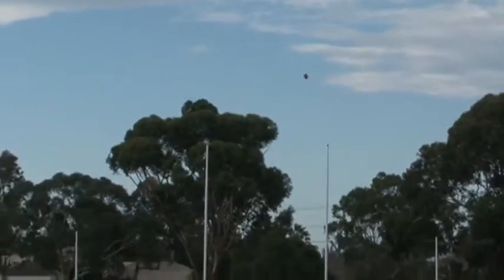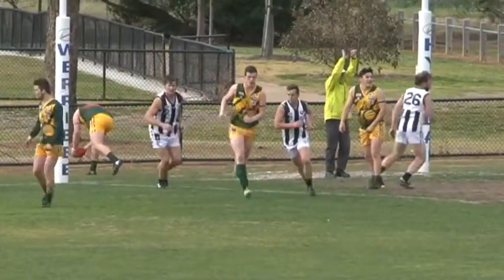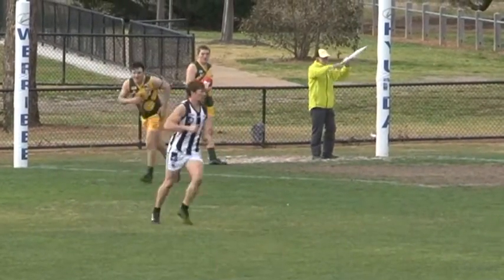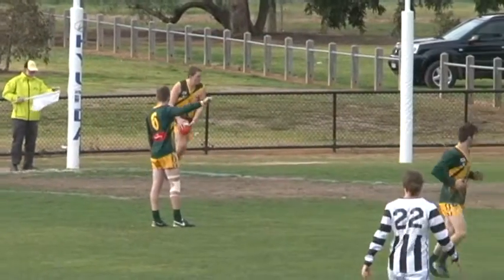Lines up, kicks nicely. Oh, that's a beautiful kick. Has it got the distance? No, it hasn't. I think it's been touched on the line, and through for a minor score. So 3-7 now to North Geelong, 4-3 to the Werribee side. And we have ticked over 10.5 minutes of the second quarter.